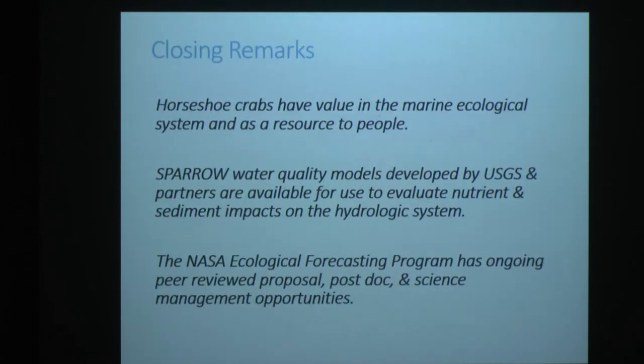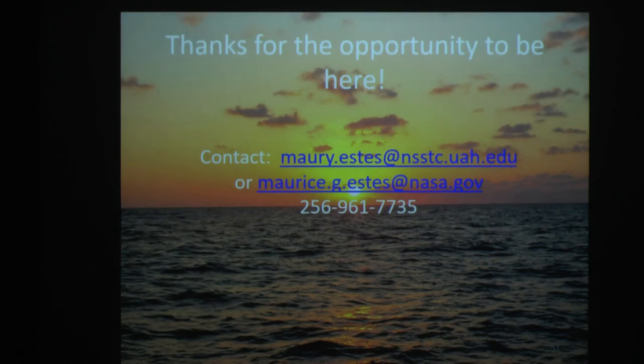So let me close with that. I hope you appreciate horseshoe crabs a little bit more than you did when I started talking, if you didn't. I hope you're interested in water quality modeling. You'll check out some of these resources that might help you. And there will probably be another call for ecological forecasting in ROSES 2020. I can't say that for sure. I would say 2 out of 3 or 3 out of 4 years, there's a solicitation there for some or all of the applied science thematic areas. That usually comes out in February. So by mid-February, start looking for ROSES, Research Opportunities in Space and Earth Sciences, and see what you can find, okay? Thank you.